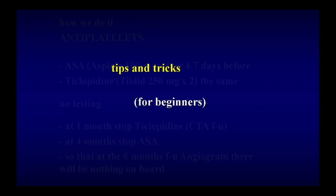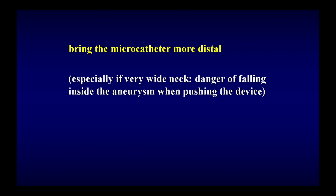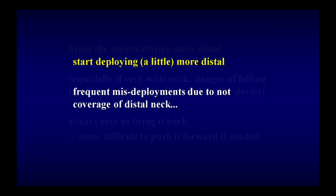Now I will tell you something more for the very beginners. Usually it's much better to go with the catheter more distal than needed. So go forward. You have bypassed the aneurysm, but still go a little bit longer. Why? Because when you push your flow diverters in the catheter, usually the catheter comes back. And if you are in this unstable position, you may lose the position of the catheter. So if you are very far away, it's better. Don't care. It's always easy to bring back the catheter. It's much more difficult to push it forward when you want it.